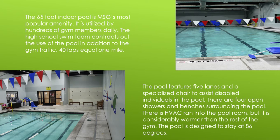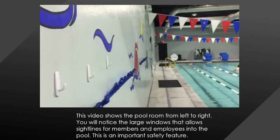So now I want you to look up in this top right photo. You notice that the air conditioning HVAC system is a little bit different in this part of the gym. It's definitely harder to keep this part cool, very humid environment, so that's something to take note. The pool stays at 86 degrees. It's always too cold though, according to the senior adults.